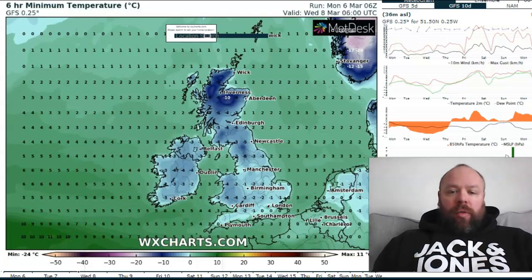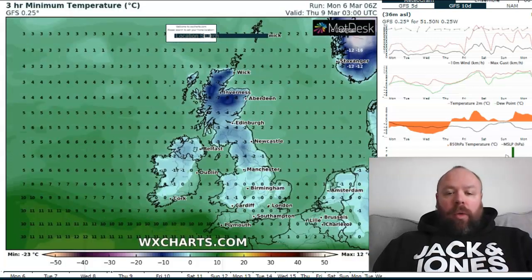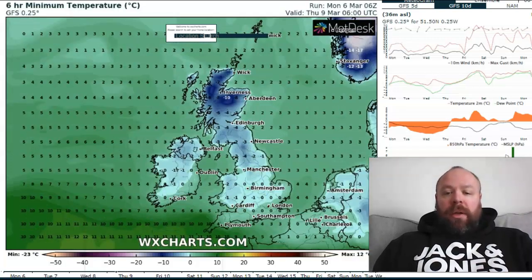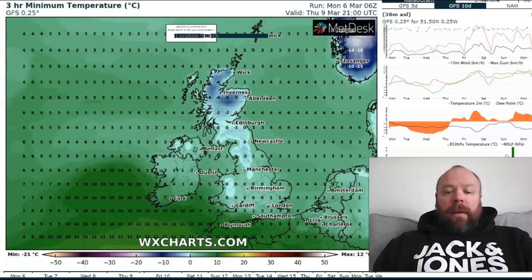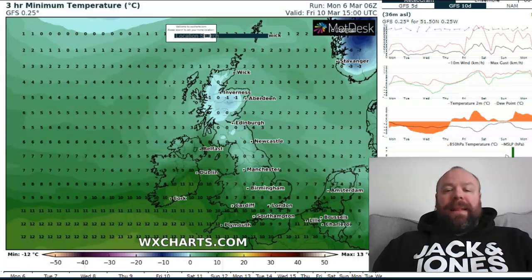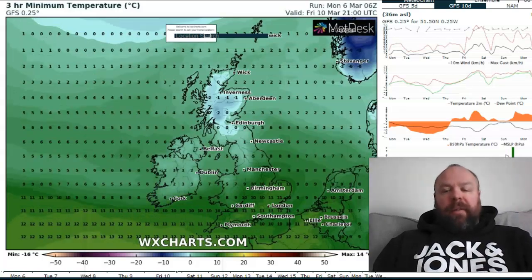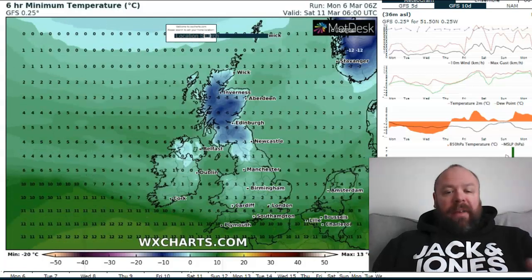So this is during Wednesday morning. You can see a -10 near Aviemore. The following morning here, so this is of course Thursday morning, you see another -10 appearing. Then, of course, you get potentially a little bit less cold, possibly on Friday with that system and moisture moving in right enough. So we may not have it then.